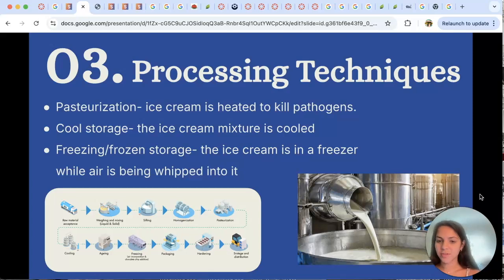On the bottom right corner, there's a photo of this pasteurization part of the process, and then on the bottom left, there's all the different steps that go into ice cream processing, but for time's sake, I'm not going to get into them, but as you can see, there's a lot.